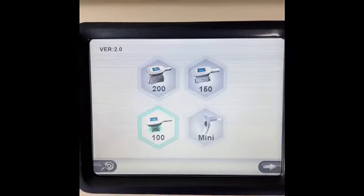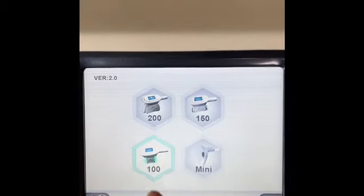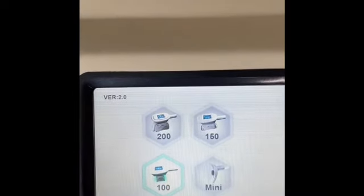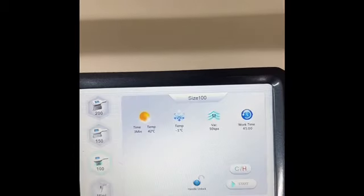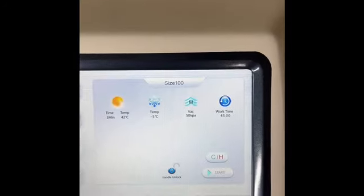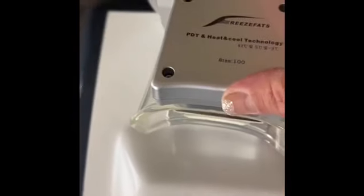Okay, now I'm going to go through my favorite machine with you and show you why I love this machine so much. So when you have your handle attached, depending on what handle that you're using, this will highlight the handle that you're using. So you're just going to hit the button, and then it brings up this screen, and it's automatically set to the temperatures that you should be using for the small handle. And it says right on the handle, size 100. And you just hit the arrow.